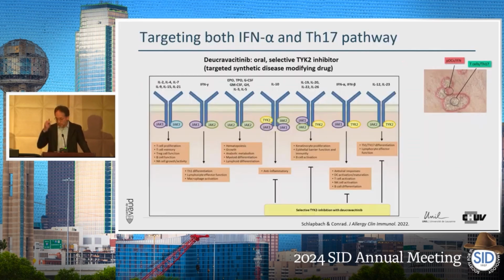And for a few years now we actually do have this approach: deucravacitinib, which is a TYK2 inhibitor, which blocks through TYK2 signaling. You can see it on the left-hand side. You block both type 1 interferon, so interferon alpha and beta, as well as IL-23, so the Th17 signature. So this might be an interesting approach for these unstable types of psoriasis, including obviously also acute psoriasis.